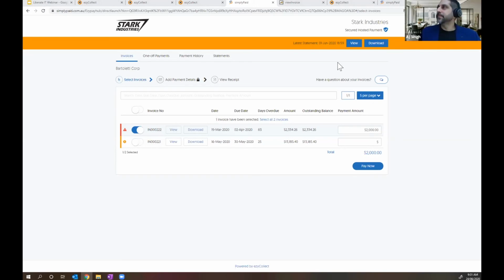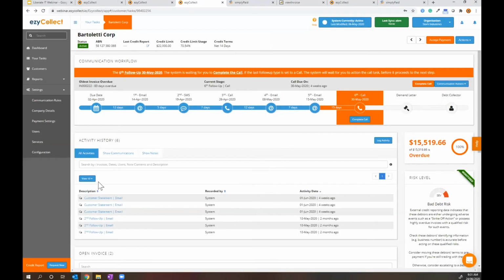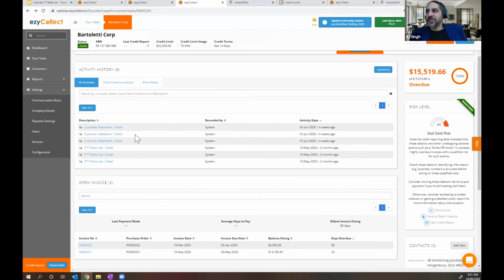So I've got a question asking, all the comms, are they pushed into NetSuite automatically, for example emails, phone calls? Yep. So all the activity history is pushed into NetSuite against the customer card. This has been one of our number one requested features, right? Your source of truth is NetSuite. You might have your sales reps who are logging into NetSuite, so they want to be able to see the history there. So yes, all the history of your activities, your statements, your emails, your calls are saved into NetSuite and here as well. So your source of truth is always going to be NetSuite. What we've got here is a way for people to access it and actually action things as well.